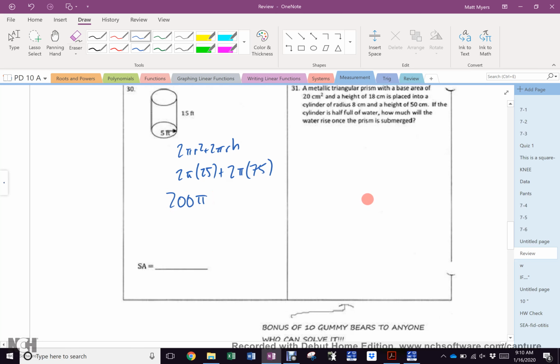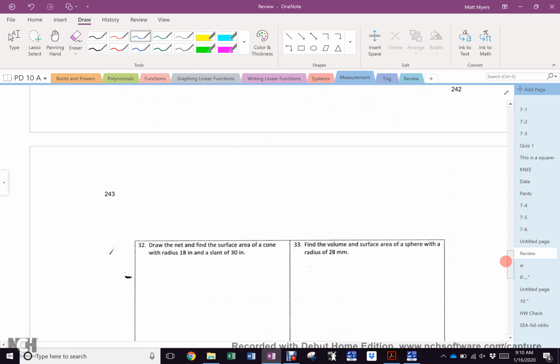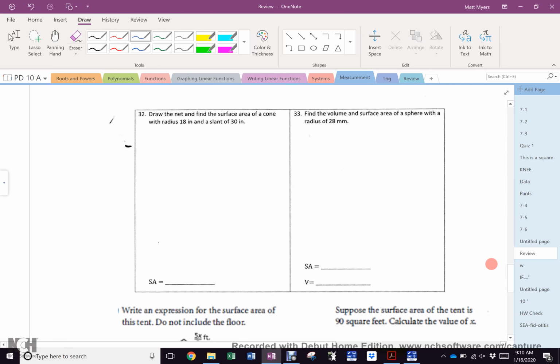This one, did anybody try it other than Jordy? What did you get? 1.8? 1.79. That's it? You're all right. Get your gummy bears. I don't have enough in there.